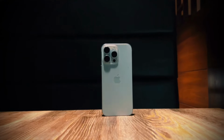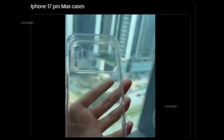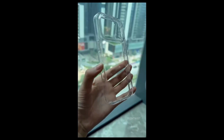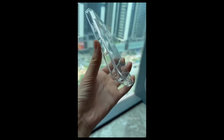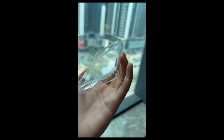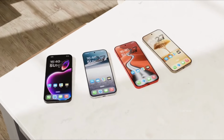Even the Wi-Fi chip might be brand new, developed in-house by Apple for the first time, to deliver faster, more stable connections. The front camera is expected to double to 24 megapixels, giving you way sharper selfies and video calls. And the telephoto lens could also jump to 48 megapixels, offering clearer zoom and pro-grade photography options.